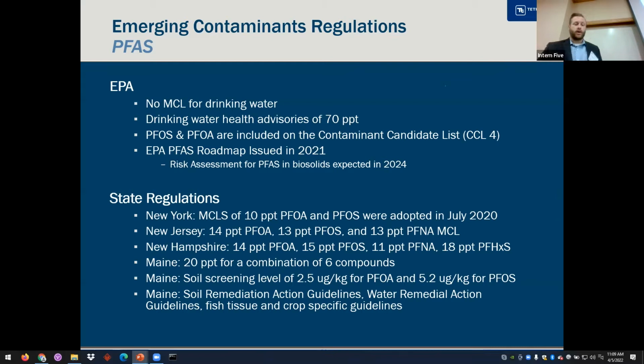I'm based in New York, where we do have an MCL of 10 parts per trillion of PFOA and PFOS. Other states like Massachusetts have 6 compounds that are regulated. New Hampshire and New Jersey are focused on other ones. They've added in PFNA, PFHxS. Maine, where I lived before New York, actually has a significant focus on soil screening levels. They've had several farms that we'll talk about that have been impacted. So they've focused on soil screening levels for PFOS and PFOA, and among other things, fish tissue, crop specific guidelines, understanding how biosolids are affecting these farms.